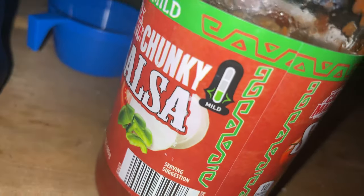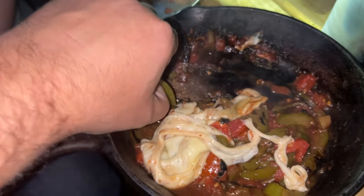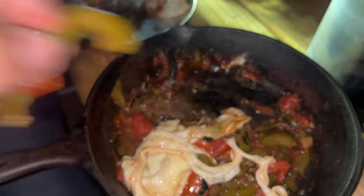Whatever the heck that is. Chunky salsa. Whatever that brand is, it's so good. Casa Mamita.